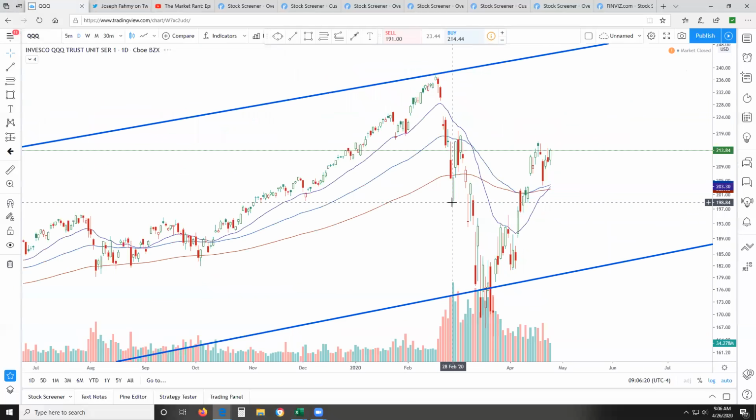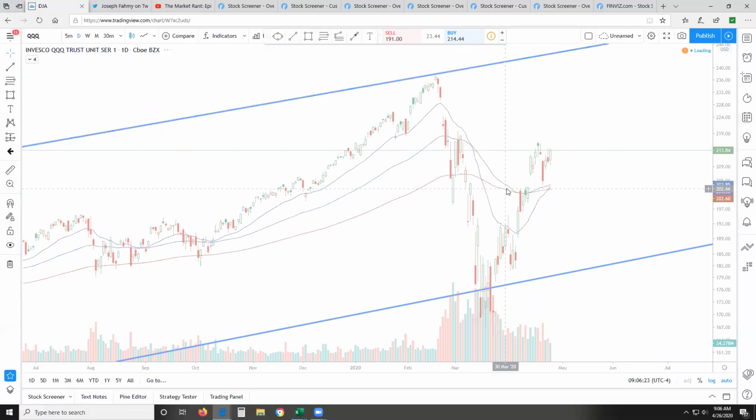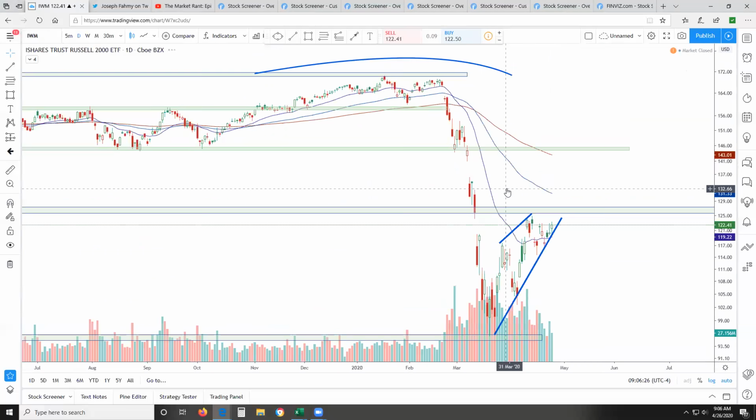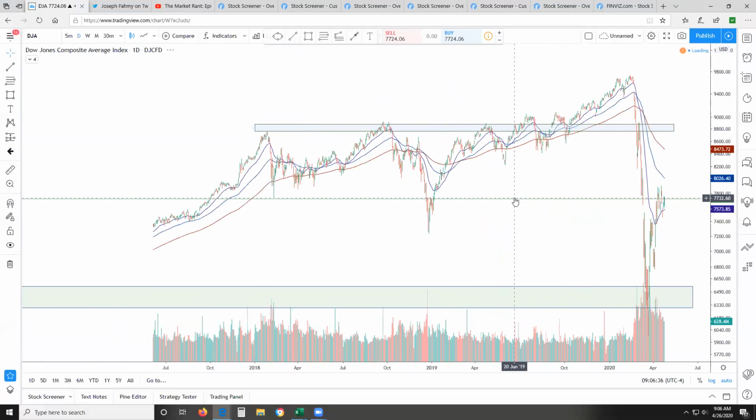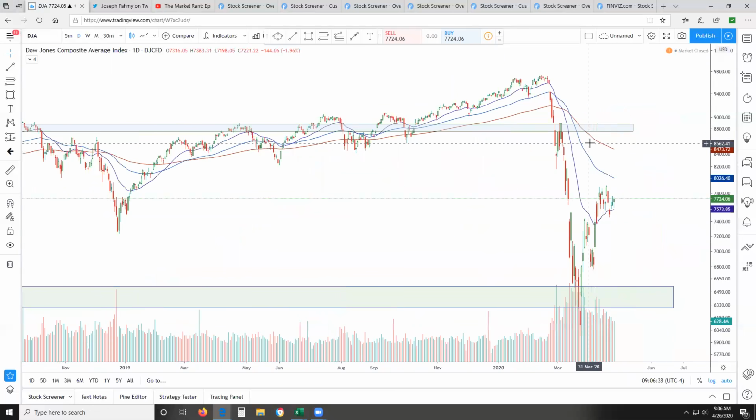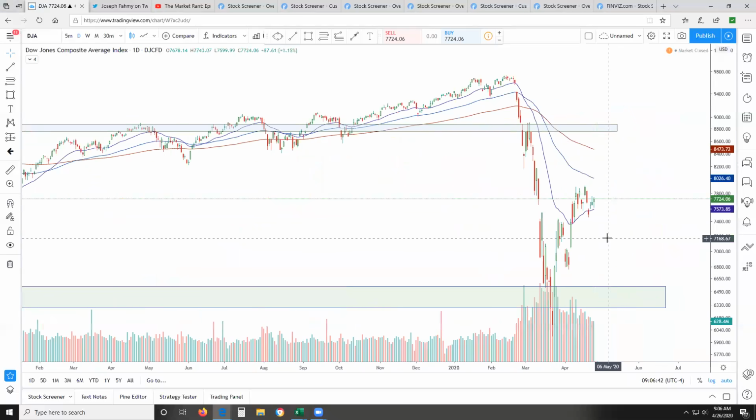Qs again are the poster child. That looks the IWM, I think it still has a lot more questions. Dow Jones Composite looks more like the IWM. Not much more to say about that. I think these moving averages still need to kind of come on down a little bit more, flatten out again.